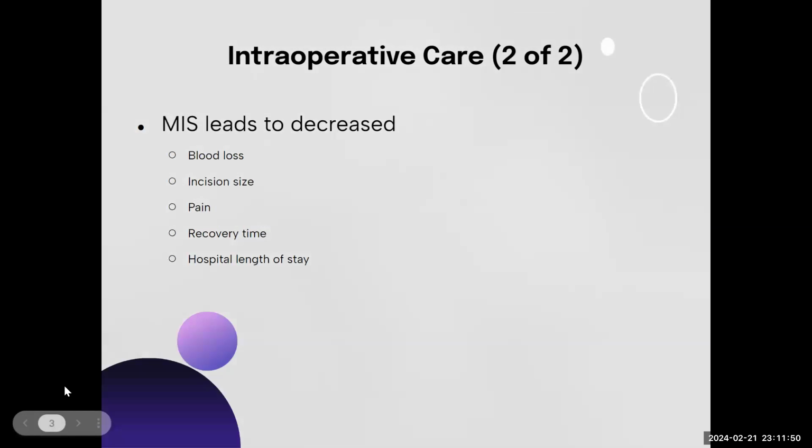And so if we do minimally invasive surgery, it just helps all around. Better recovery times, shorter hospital stays, less pain. Incision size is often smaller. Like for an appendectomy, there'll be three little insertion sites, and that's it, not like a big incision. And that would also promote less blood loss, which is a good thing.